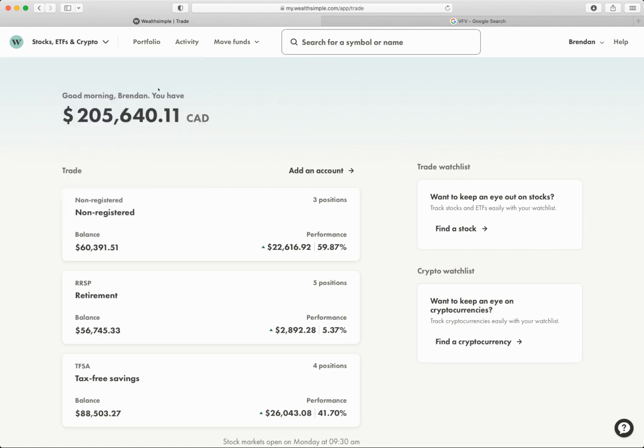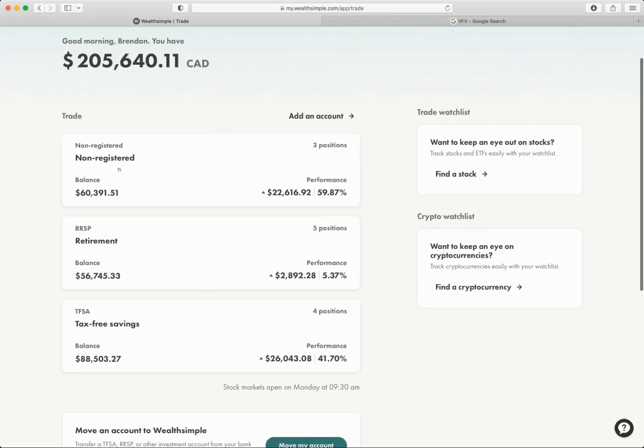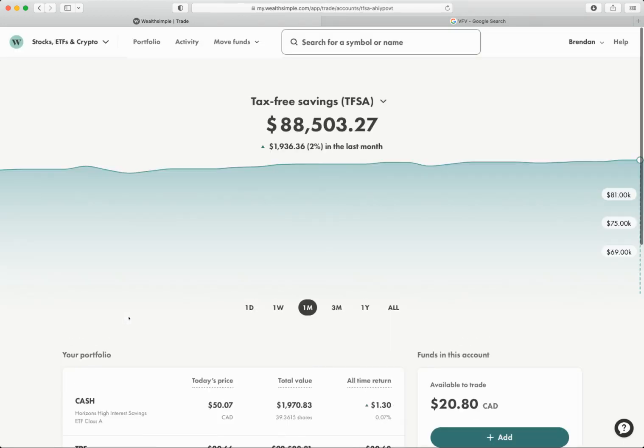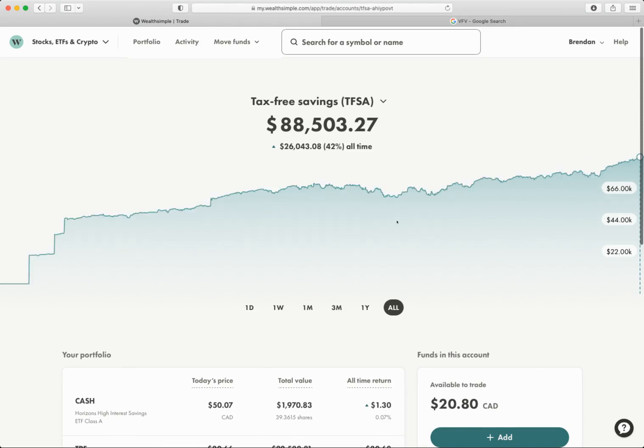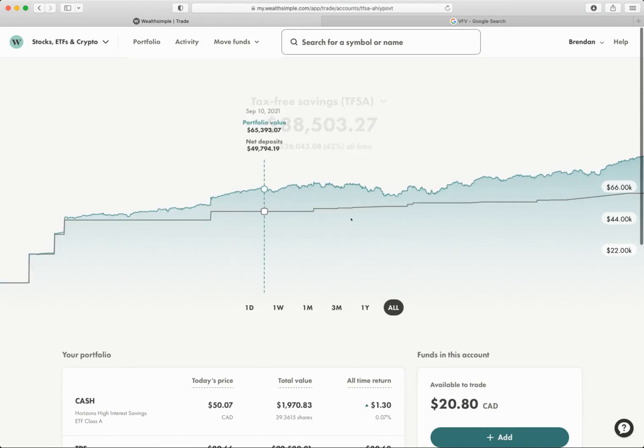So when we're looking in the portfolio here, we can see a balance of $205,640. And when we see the three different accounts here, I've got my non-registered account, I've got my retirement account, my RSP, and then also my tax-free savings account. So we'll start off with the tax-free savings account. Balance of $88,503. If we check out all time here, we'll hover over to show those deposits.